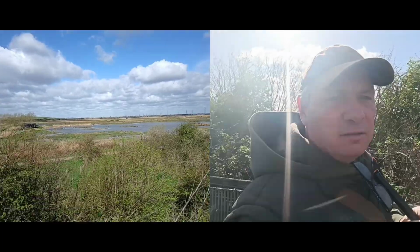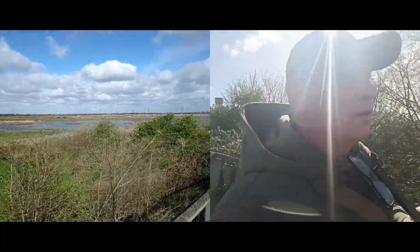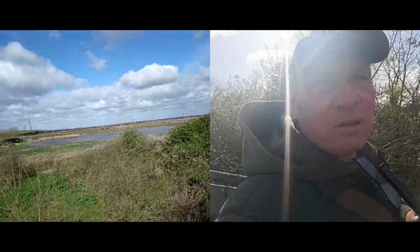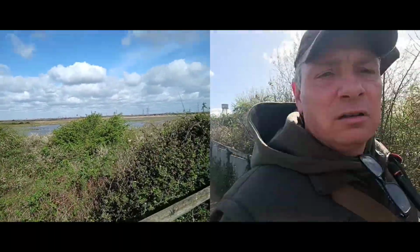So we're going to pop to the Kenbarrat hide first. There's a pair of great crested grebes over in this building over there, so we're going to check that out first. Walk through the woodland.